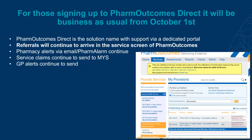But the referrals will continue to flow into the PharmOutcomes services page. And this screenshot shows how they present in your services page, and there are two there at the top of this page that you can see for NHS 111 minor illness and NHS 111 urgent supply. And clicking on those referrals will open up the details of the referral and allow you to use the structured template to complete the follow-up, and saving the record then will manage the rest of the service requirements for you. So please be aware of that. The service remains as it is at the moment.